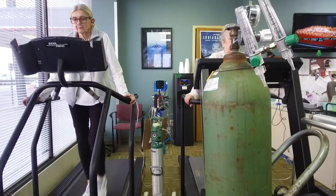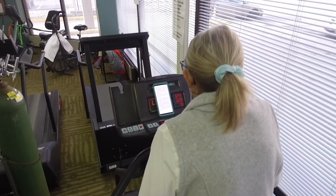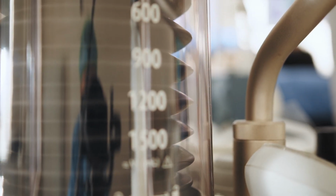A respiratory therapist takes care of patients with lung conditions, so asthma, COPD, bronchiectasis, emphysema, cystic fibrosis. These patients require breathing treatments and different therapies that we can do to help clear their lungs.